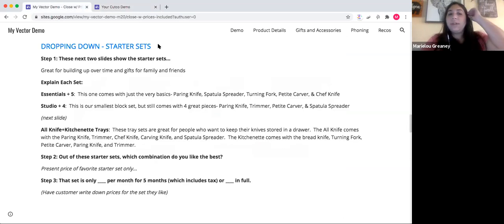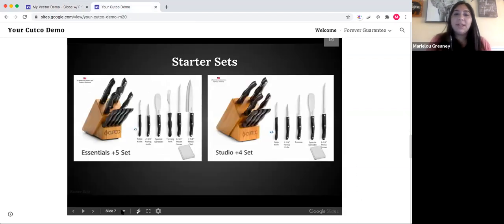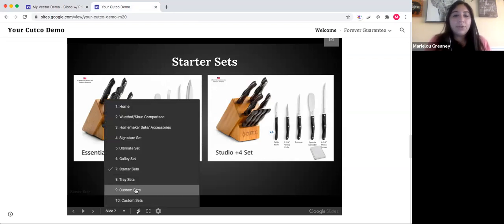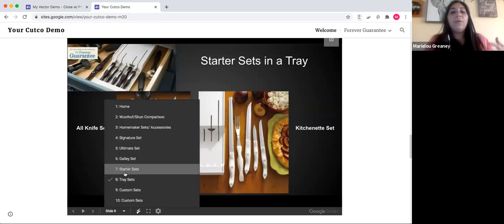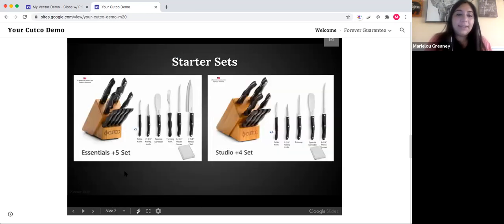But we're gonna show this the same way that we showed the other sets. The only difference is that instead of quoting each set by set by set by set, we're going to show them all 4 sets, see which one of those sets they like best, and then quote the price, all right? So we're gonna tell them, hey, Ms. Jones, go to slide 7. We're gonna show and explain the Essentials Plus 5 and the Studio set. We're gonna show and explain the all knife and the kitchenette set. And then we're gonna ask them which combination they like best. And we're gonna only quote that price, all right?